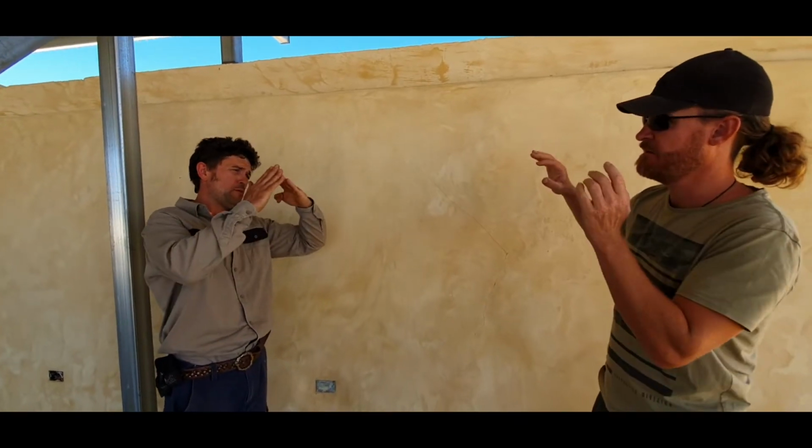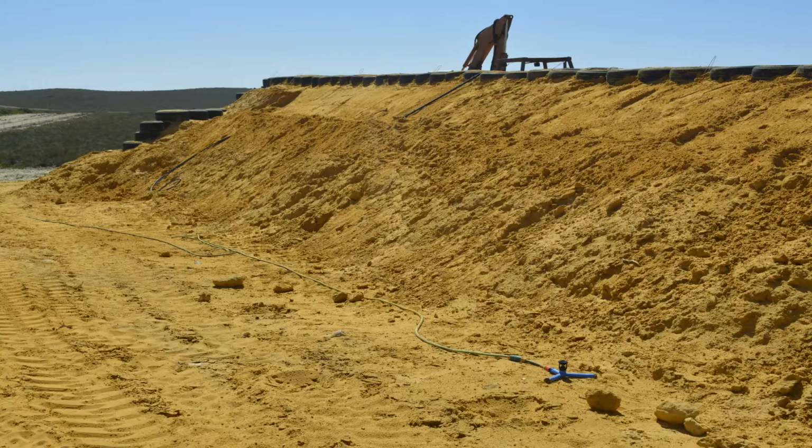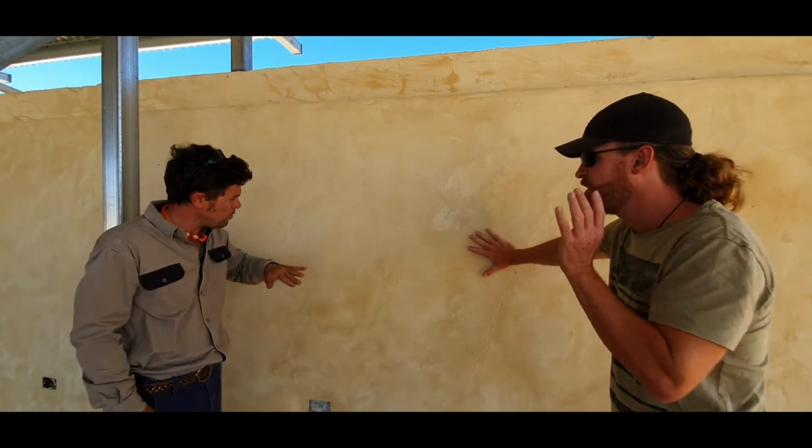So it's leaning into the berm. You're leaning into the berm. And so then it's how many layers of render? This is your second layer, isn't it? You've got another one to go. Yeah, we've got one more.